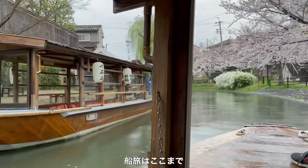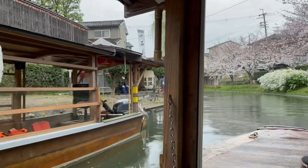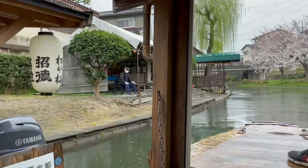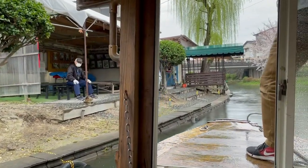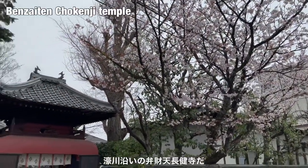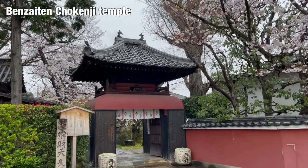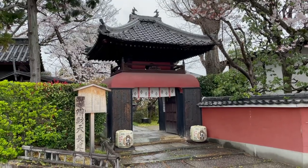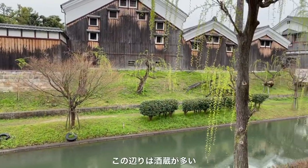The end of the ride. Benzai Tencho Kenji Temple along Go River. There are many sake breweries around here.